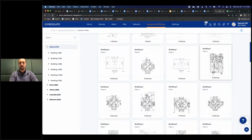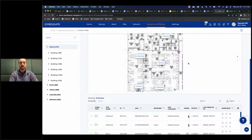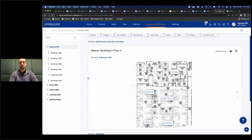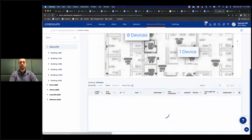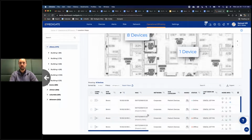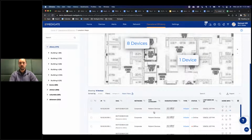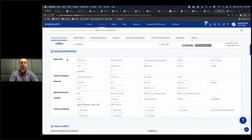So let's look at a device floor that's got 15 devices on it. Now I know your floors have way more devices than 15. I get that. But looking at this Albany building, it's building number 1, floor number 4 in our demo environment, and here is roughly where these devices are connected. We can see the devices that are connected here. Here's a listing of them. So these are all infusion pumps, it looks like, these 8 devices, and we know roughly that they are actually right there. So clicking on it even more specifically, drilling into the device itself, we can see the different data points that we're getting about this device from the network traffic, all the different device-specific identifications, down to the operating system and versions of the software running on the device.